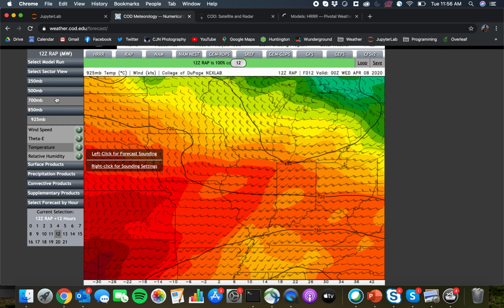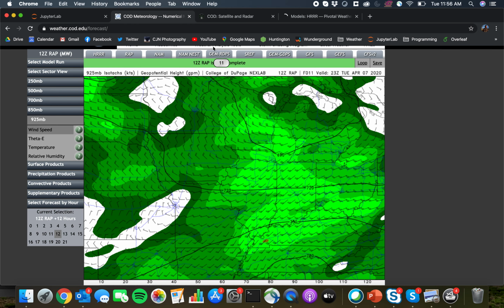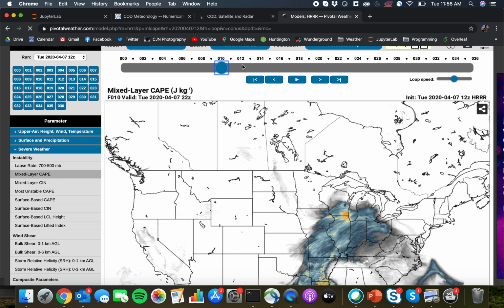So what in our kinematic fields is good or bad for supercells? Again, this 925 flow is going to really change things around the 0Z hour. I can pull up some HER for this because again, I'm going to like the mixed layer today.